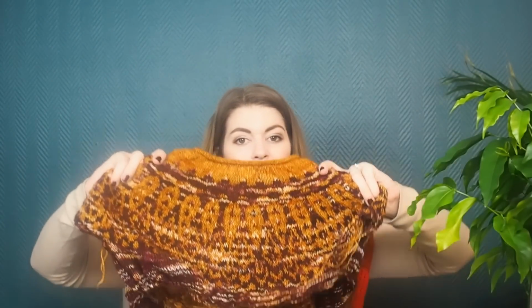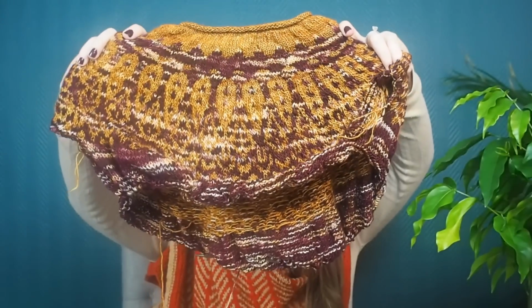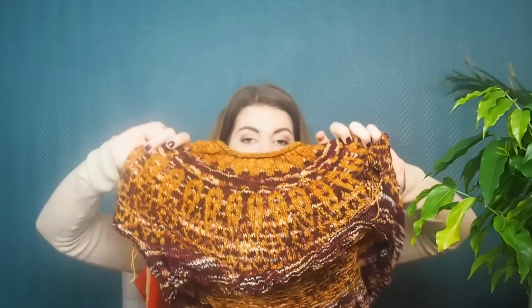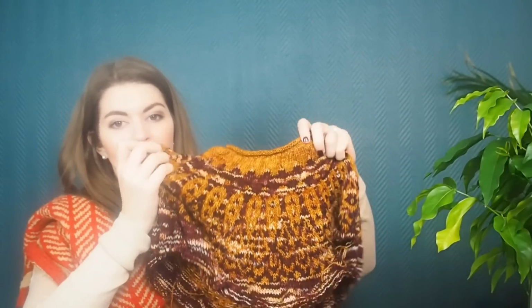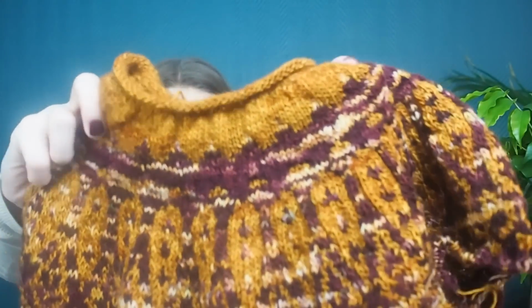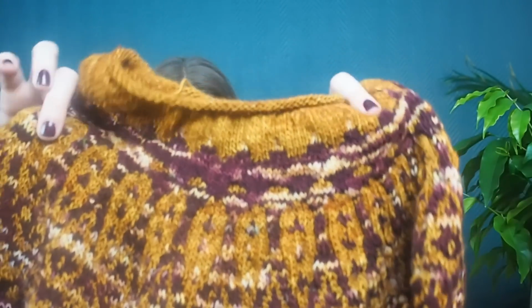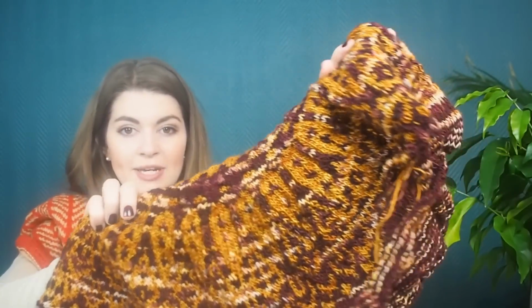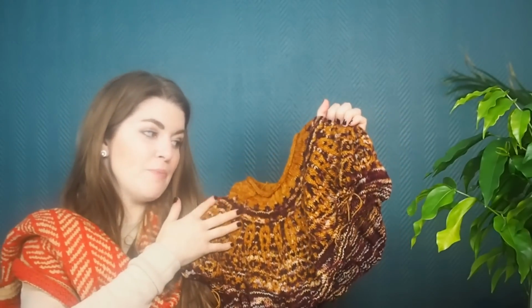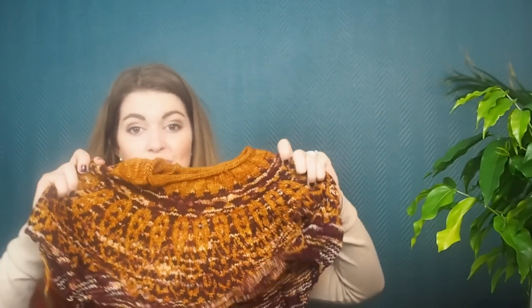There we go. This is the finished yoke with the colorwork section in the top, and the main colour that I chose is this purple one, and then this luscious gold is the contrasting, which incidentally is not that much of a contrast since the purple sort of blends into the gold a little bit.